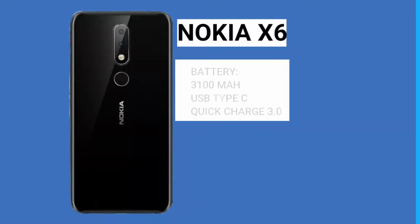So the next thing you might be worried about is the battery size. The battery is limited to 3100 milliamp hours, but this is not it. Despite the smaller battery, Nokia phones are power efficient due to their software optimization, but you also get the capability of fast charging at such a price. In this mid-range device, you get Qualcomm Quick Charge 3.0 capabilities, which is really good.